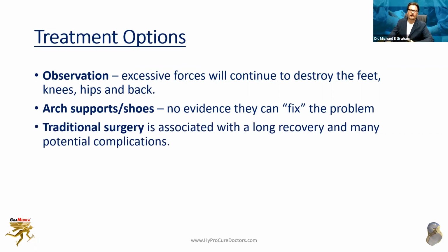The other thing with arch supports and shoes is that there's compliance issues with trying to have the kids wear them. They outgrow them. You have to keep coming back and buying more and more, but there's still no literature to support that it fixes the problem.